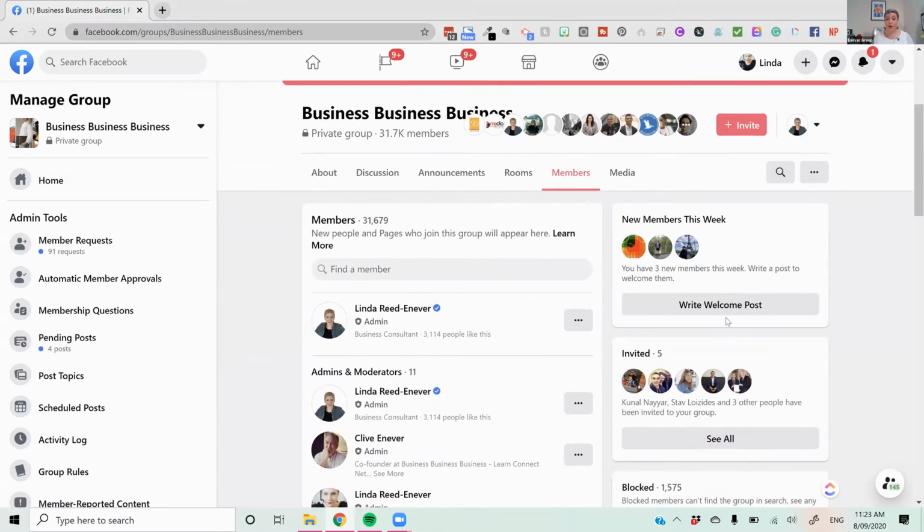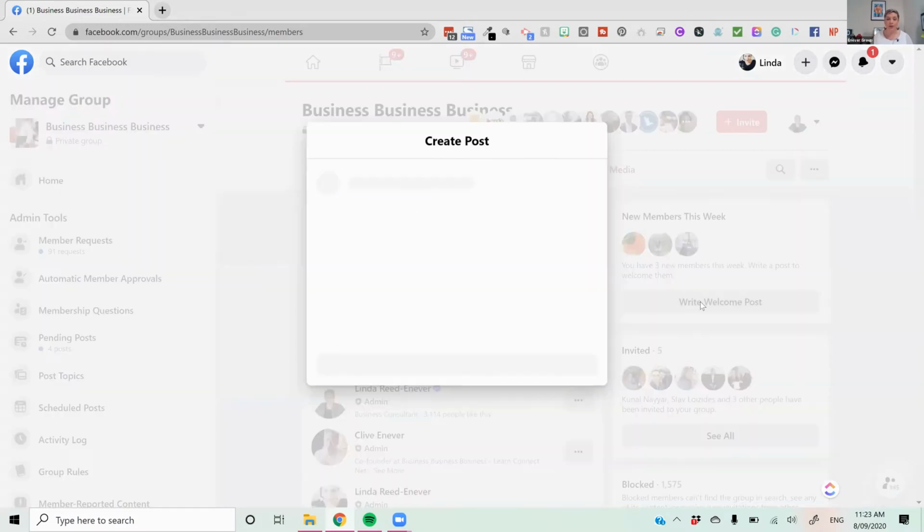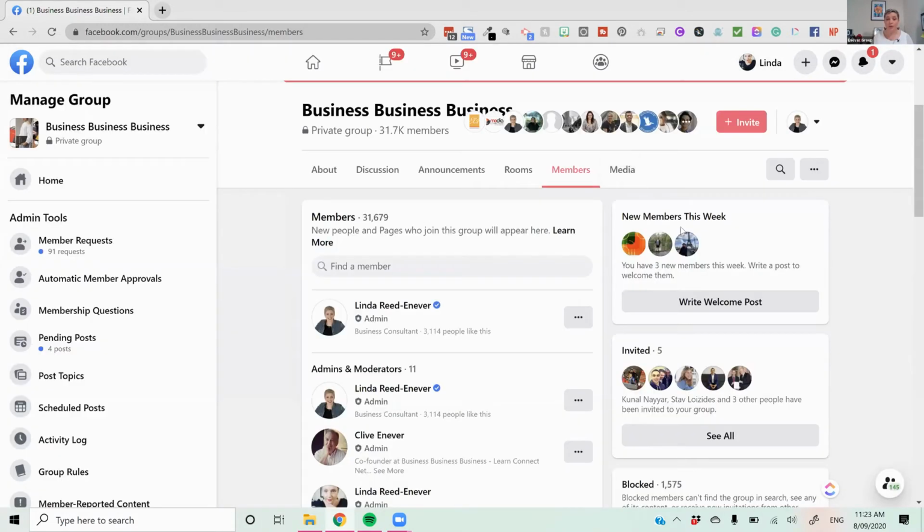This members list is, oh gosh, yes, you need to know this. This members list is where you get the opportunity to write your welcome post for your new members. So finding that welcome post is popping in here. So when you've got your new member list popping up, you can go write welcome post from here. And you can write those welcome posts and put the information in. So that's all tagging over here.